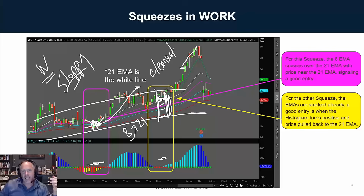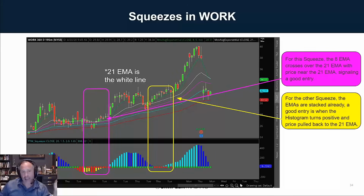So again, the easiest trade is when everything is stacked positive. But if they're muddled like that, the main thing I'm looking for is that the 8-period moving average is crossing above the 21. And again, in both of those instances, if there's no squeeze, I don't care what the moving averages are doing, because there's no squeeze. So first, squeeze. And then from there, I'm looking at the moving averages to say, well, gosh, if there's a squeeze and the moving averages are stacked positive, the odds are like 90% that when the squeeze releases energy, it's going to be to the upside, right? That's why I'm looking at that.